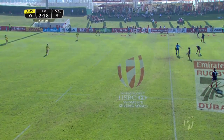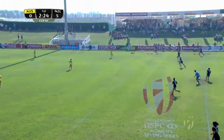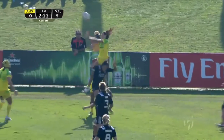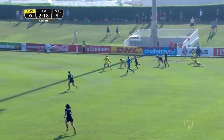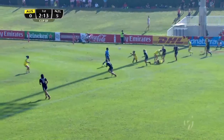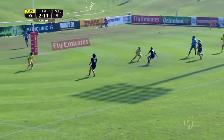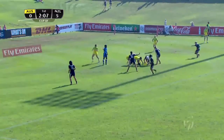As we see almost with every restart, Nathan Wong shapes one way, goes the other. The Aussies tap back, and now it's loose. Wrapped up there is Caslick, just past the 22. And now across to Cherry, who can dance in and around the defenders with real ease.